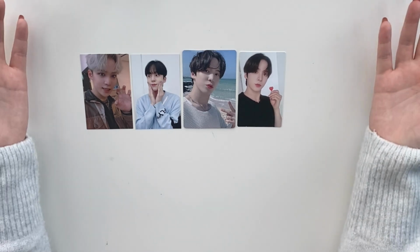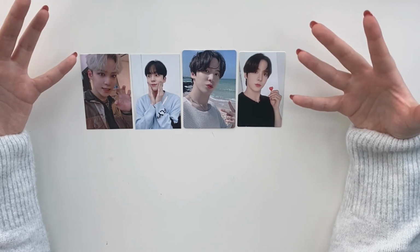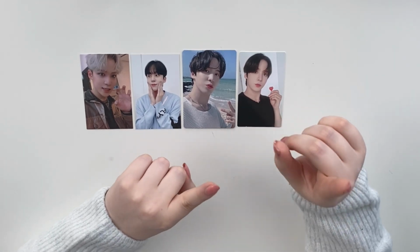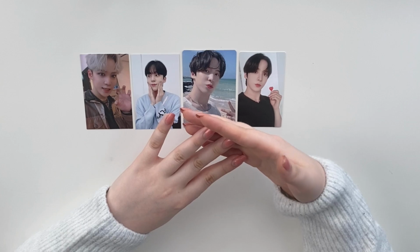So yeah, these are some of my most favorite photo cards of my most favorite boy, and that's it for boy groups. We'll now go on to girl groups. So we have ITZY, we have billlie, and then we have Twice to go through. So first in my girl group pile I have ITZY.